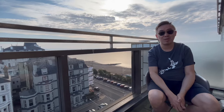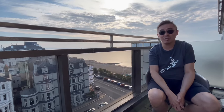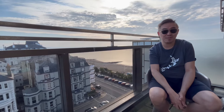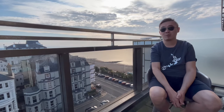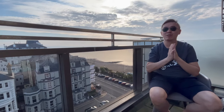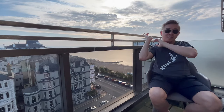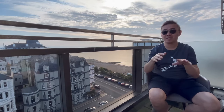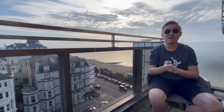So what do I think of the room? I think the room is amazing. I think it is one of the best rooms that we've stayed at, and we've stayed at quite a few. I think the fact of us being so close to the sea right here is one of the best things about this hotel.